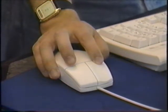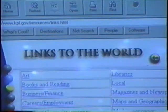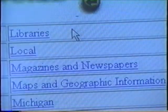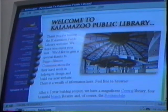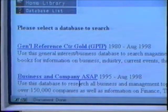At the Kalamazoo Public Library, the whole world is at your fingertips. The library's own website links you to many subjects. Art, business, and newspaper links are very popular. Electronic resources librarian Kathy Ruddick knows the Kalamazoo Public Library is leading the way in technological services. I think a lot of Michigan libraries now are moving into the 21st century, but Kalamazoo Public Library has been kind of ahead of the rest.